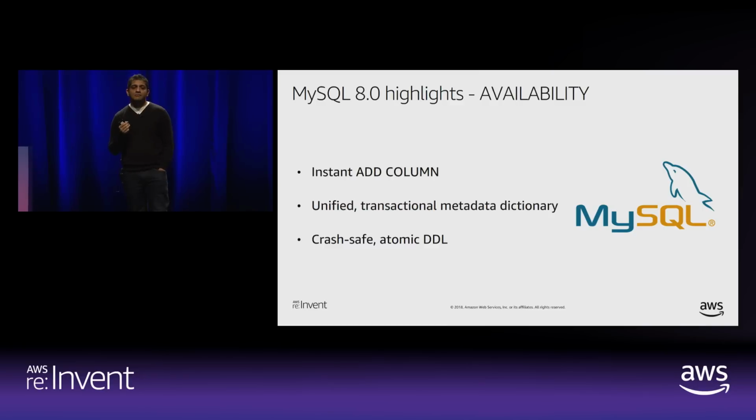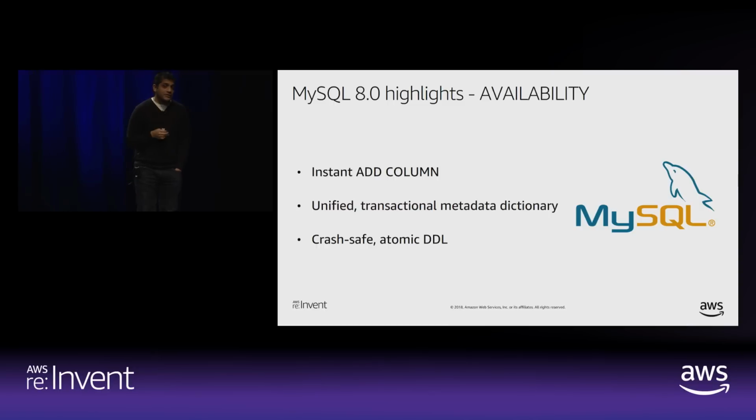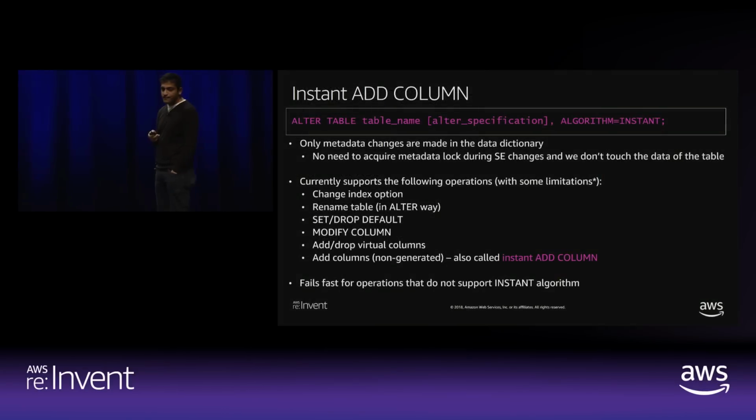And again, MySQL 8.0 has a lot of interesting new features that have come out. The three I'd call out are instant add column, unified data dictionary. Now, this may seem a little bit under the weeds, but I'll go into why this is important. And also very important, atomic and crash-safe DDLs. I'll talk through each one of these in order.